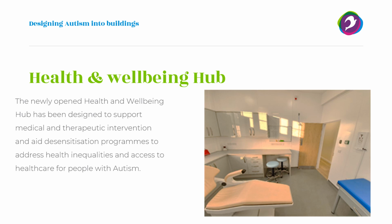So we wanted to create an environment where we could practice, hence our Health and Wellbeing Hub. What you can see there in the picture is our new treatment room. It has a working dentist chair, it has a treatment examination bed, it has the ability to do things like take bloods, blood pressure, eye examinations, all of those sorts of things. And it's designed to replicate those environments so that we can practice.